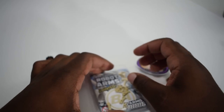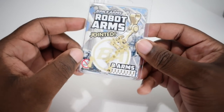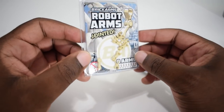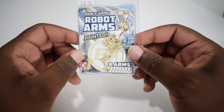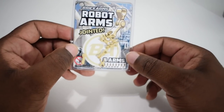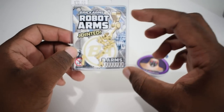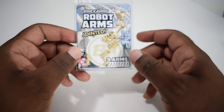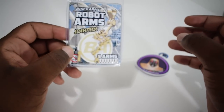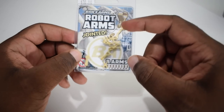He also was so kind to hook me up with some of the brick arms, jointed robot arms, which are going to be super useful for me in my Kamino mock. I think this is such a cool product, something we've really been missing. If I had to pitch an idea, now that we have these, I'd love to get not even just articulated legs, but even molded legs in different poses, like running poses for droids. I think that would really put mocks with droids on that next level, and you'd be able to give them even more dynamic poses with these bent arms.